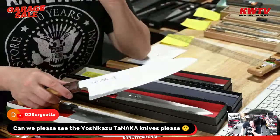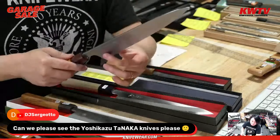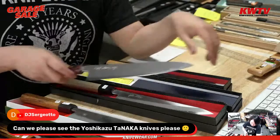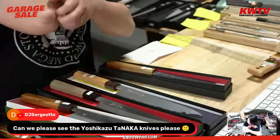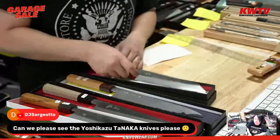Ajioka-san, I liked him because of his way of profiling, how he makes the taper, it's great. And also he goes to the schools to teach kids what he does.